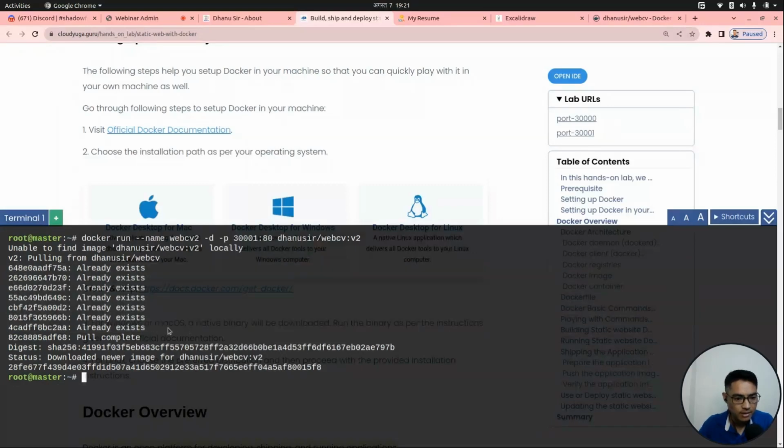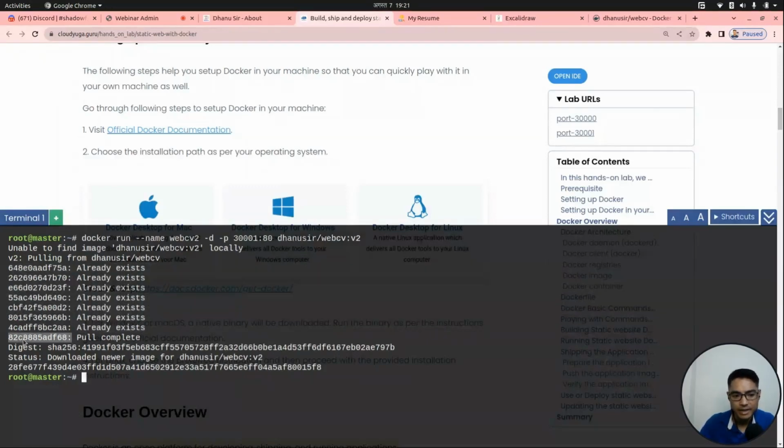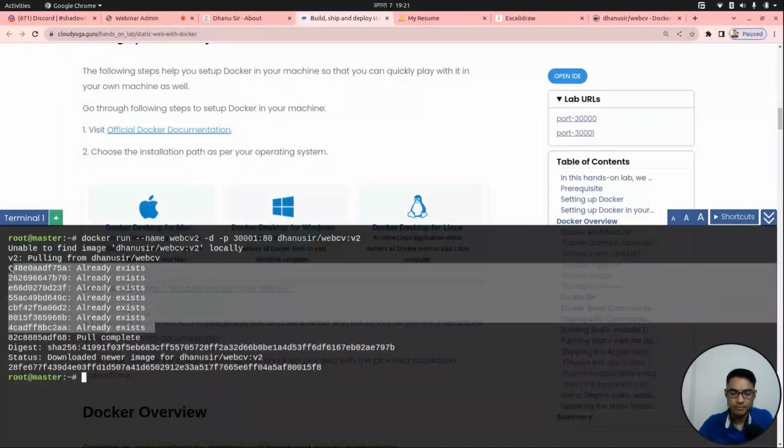What Docker says is, "Hey, you already have some of the image layers. There is only one layer that updated, and I will only pull that content." Okay, so it's not pulling everything.